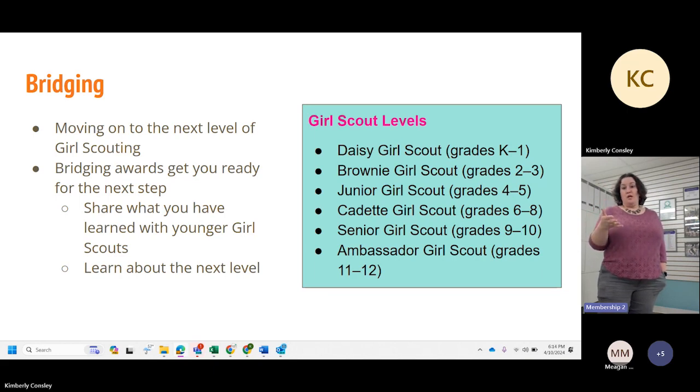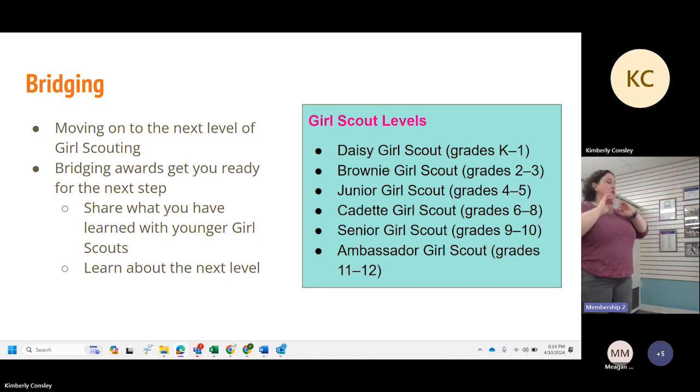It's what you do. So that could just be visiting another meeting. That could be going on a one-week adventure with that troop. It does anywhere in between, whatever you think you need to do.